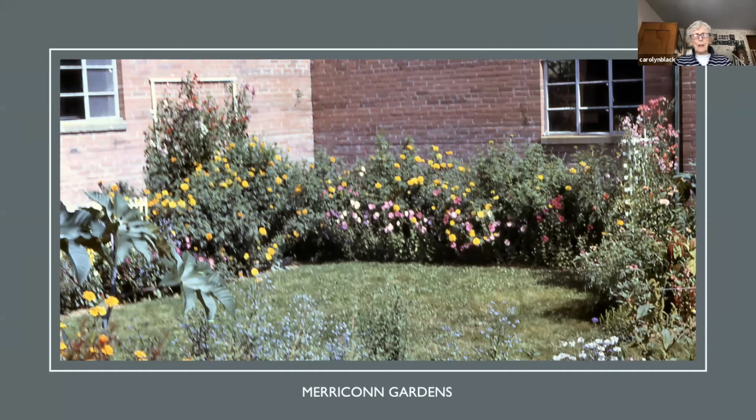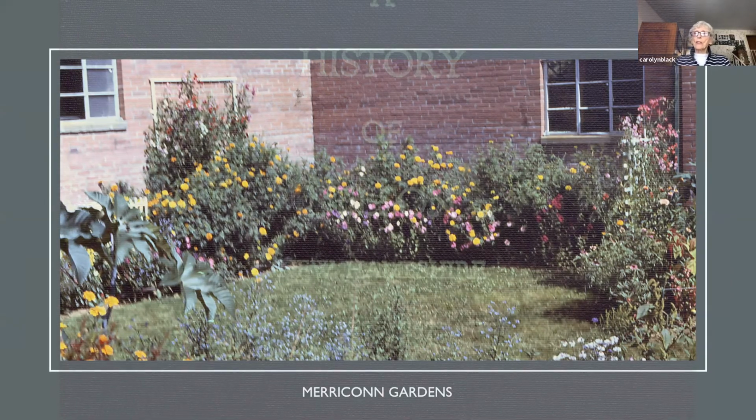Well, one more thing about when Dad moved to the new Merriconn, and you'll be interested in this, that's when he started writing the town history, the Nelson history.